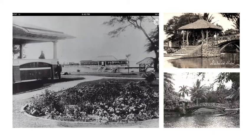If you look beyond there, you can see the locomotive and the passenger cars with a covered station per se, and just an unloading and loading area. You walk across the bridge here on the lower right, and you can see this little beautiful pergola that frames the entry to the bridges.